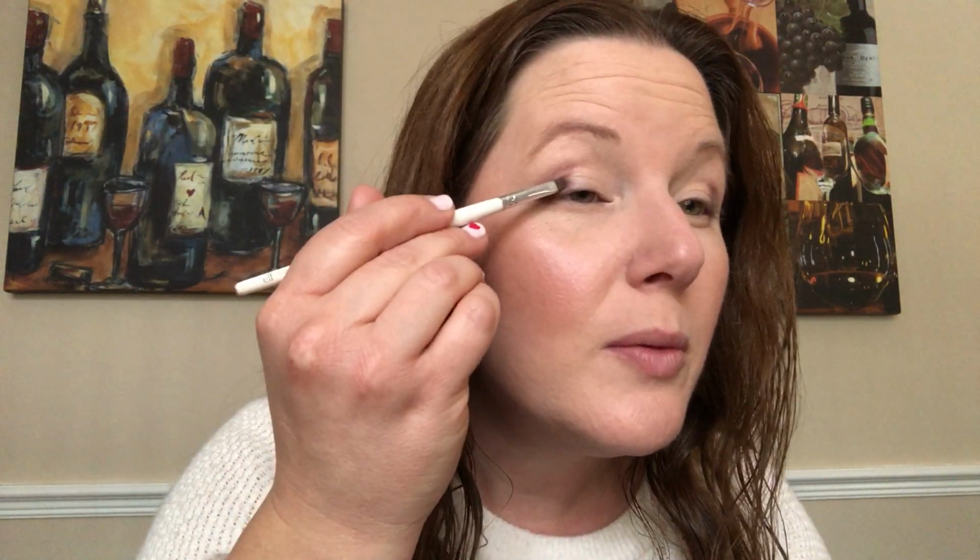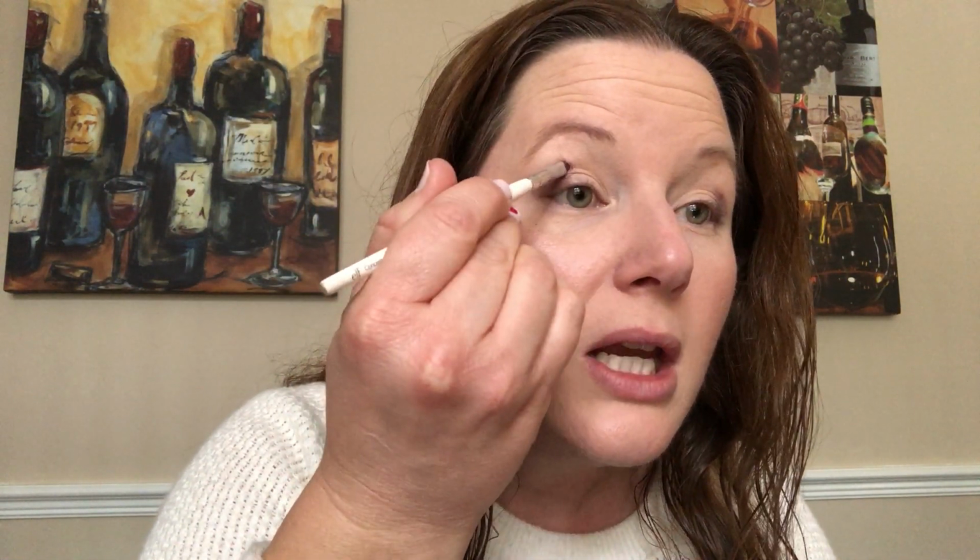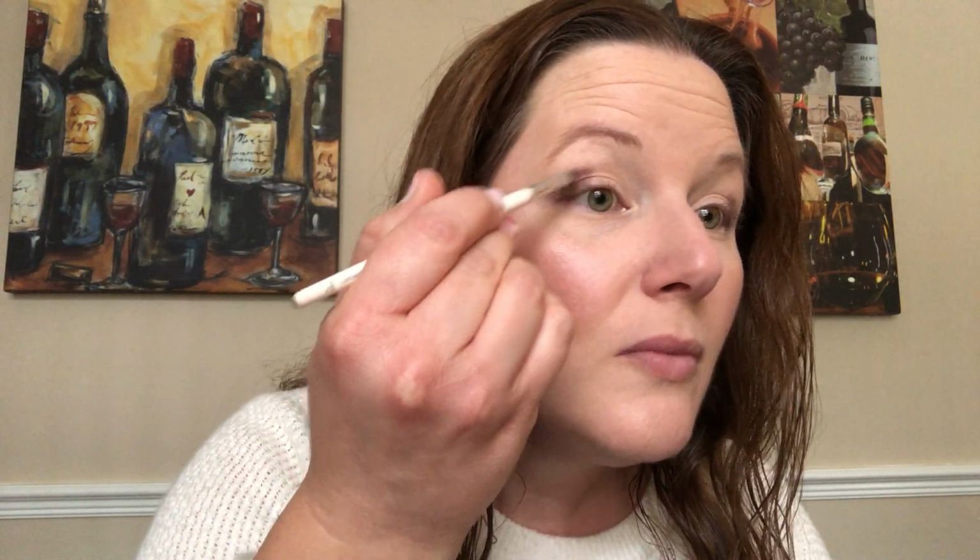All right, I picked up a little bit too much on this one, so I'm gonna try to even out both sides of my eyes. And I can always take a big fluffy brush and kind of shade it back together later or buff it together. Look at that. It gives, I'd have to say, a really nice payoff. That really shows up really well.